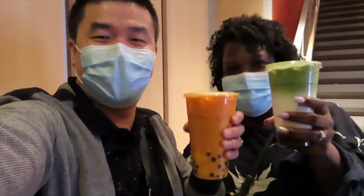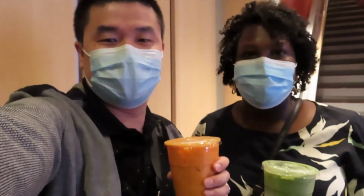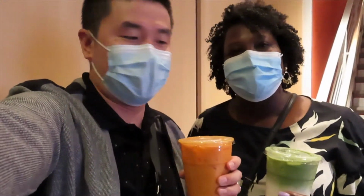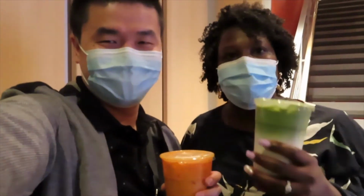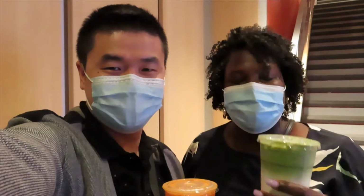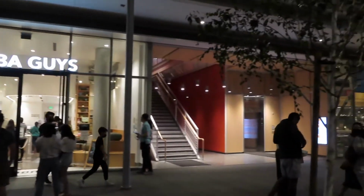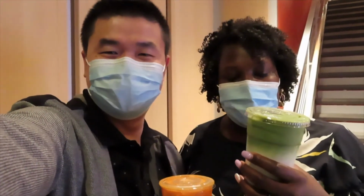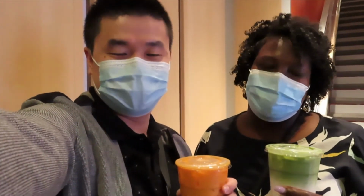But do you guys know what time it is? Boba time! So we went to Boba Guys, and I got the Thai tea milk tea with pearls and almond pudding. And I got the matcha latte. So it's our first time coming here, even though I still live here. Yeah, he's a native and he's never tried it. Don't hate me. But I'm happy I'm able to try it, and I'm pretty sure it's going to be good.